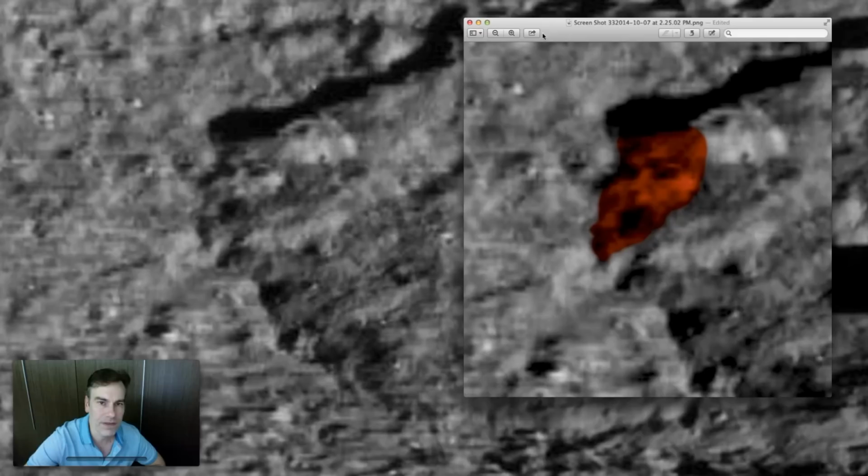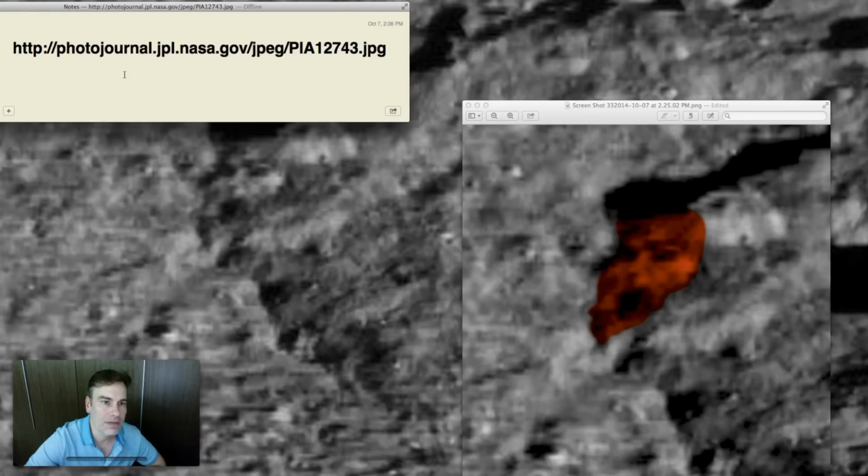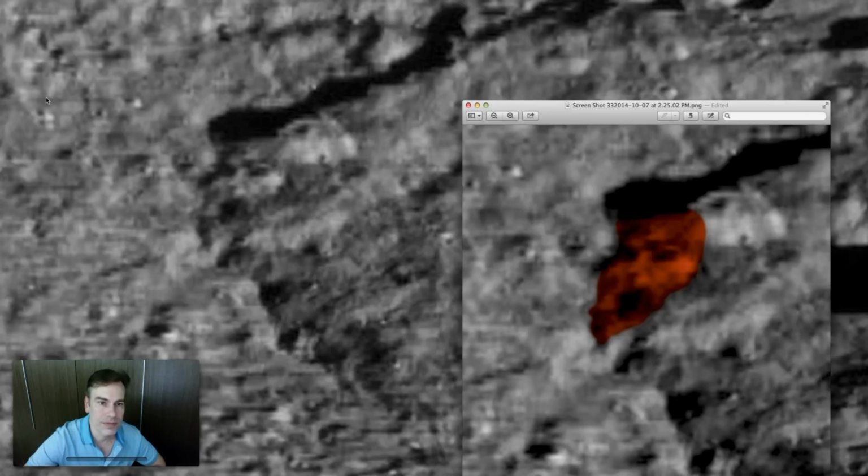If you're interested in finding this, you can find it at this URL right here. Photo Journal, JPL, NASA, Government, and PIA 12743. Just look for that and you will find it.